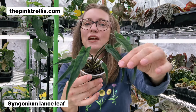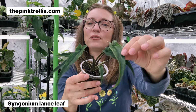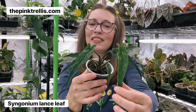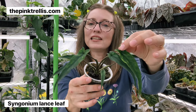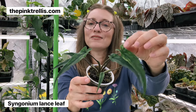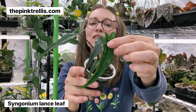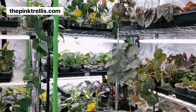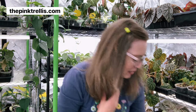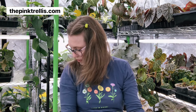It's more of a narrow, as you can see, thin leaf. And then as the plant gets older, it gets very lobey. And you can see the lobes here, but they get even more pronounced. And I have, we'll just do all the Syngonium first, I guess.